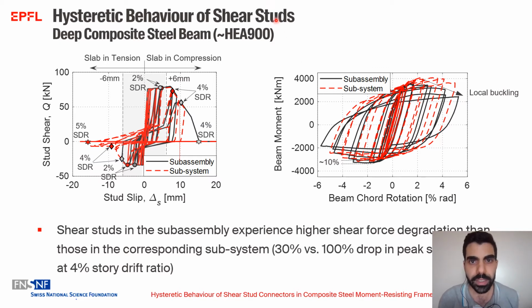Here I present the results of the specimen with a deep beam, that is the HEA 900. On the left is the behavior of the shear stud nearest to the column face. We can see that the shear studs in the subassembly failed at around 4%, as shown here. In the subsystem, on the other hand, the shear stud dropped by 30% at 4% SDR. In both cases, at 2% SDR, no degradation in the shear strength was observed, and the slip demands were within 6 millimeters.